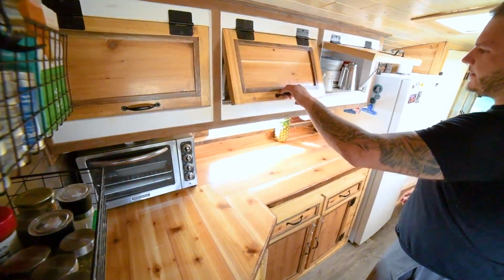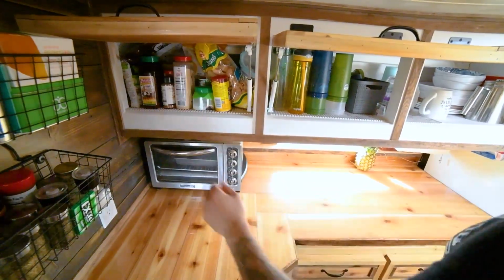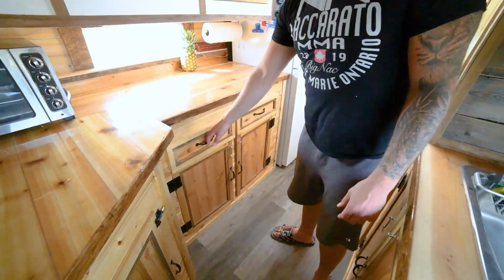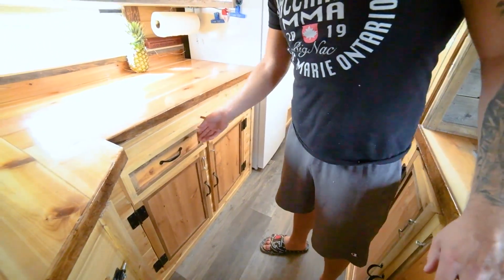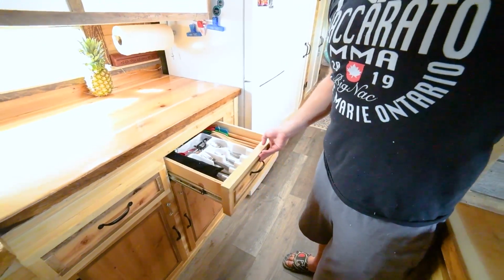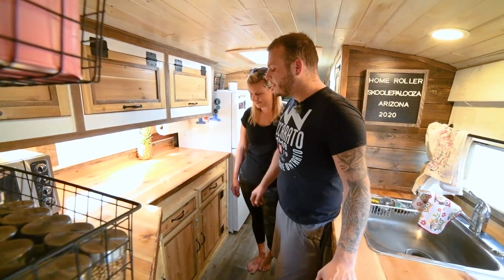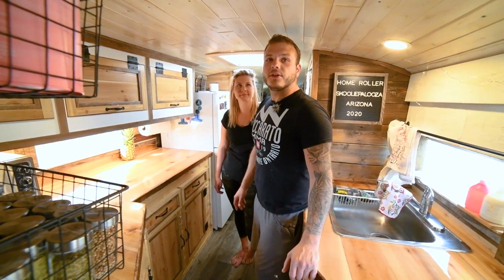Our doors are on hydraulics. Yeah, we're super happy we went with these. Got lots of storage space up there. We only have the two drawers right here, but we'd probably put in more drawers, maybe even underneath drawers for the pots and pans and stuff like that. But other than that, it's plenty of storage, that's for sure.